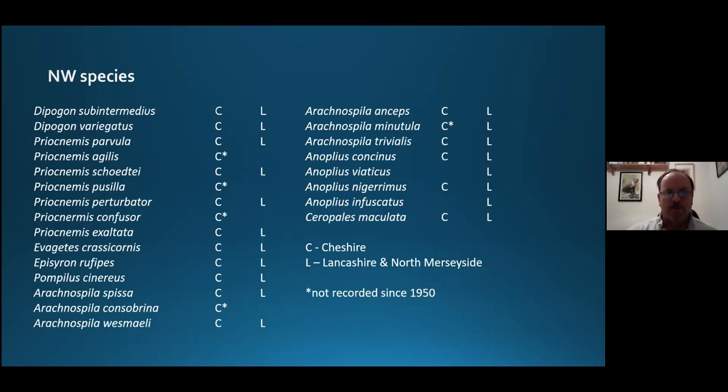In Lancashire, the most commonly recorded species seems to be Pompilius cinereus, which has been recorded from 12 tetrads. A tetrad is a 2 kilometre square, so if you think about it, that's a very small part of the county. Most Lancashire species tend to be recorded along the Sefton coast, which is probably related to where most of the work has been done. Whereas in Cheshire, the commonest species seems to be Priocnemis exaltata, which has only been recorded in 11 tetrads. Most of the Cheshire species tend to be recorded in the Delamere area or the North Wirral, where the sand dune areas are, which are probably easier to work.